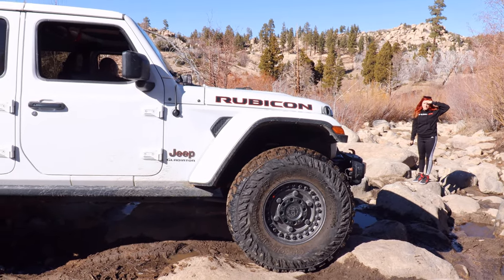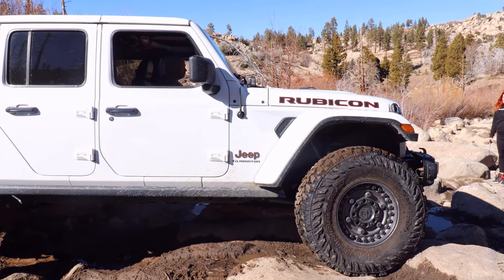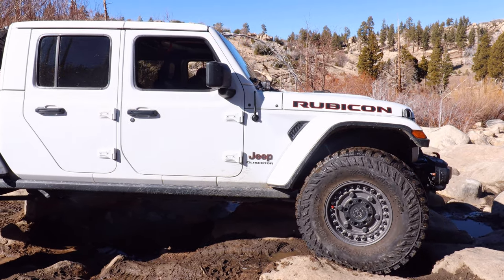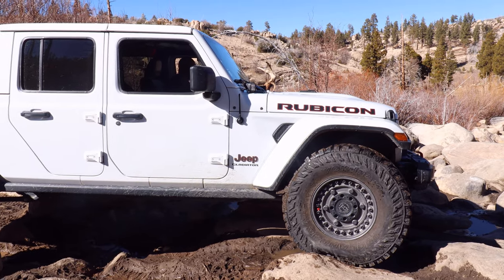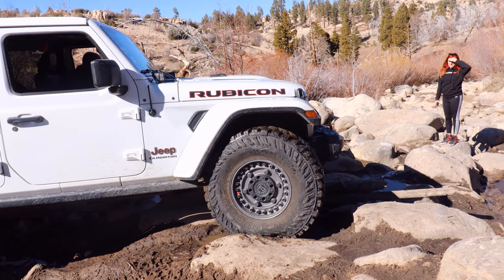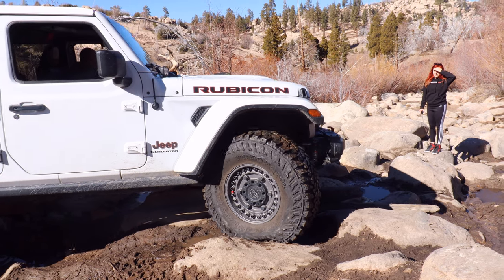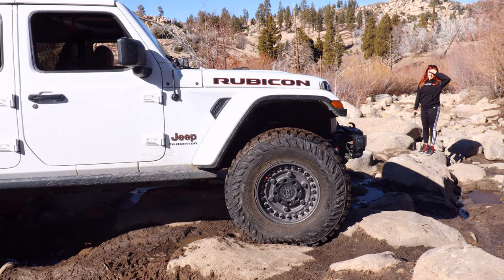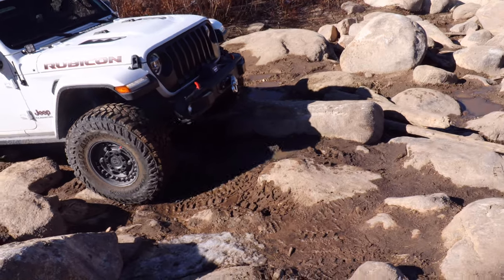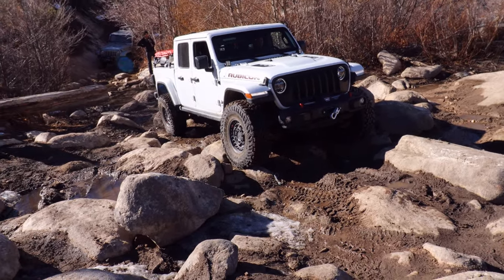You're almost there. Yeah, because you're gonna high center right now. Stop. Go this way, passenger. Now go forward a little bit. Just go. All right, stop right there. Now turn it, driver. Turn it. Now reverse. Back. Okay, right there. We're gonna go this way, passenger.